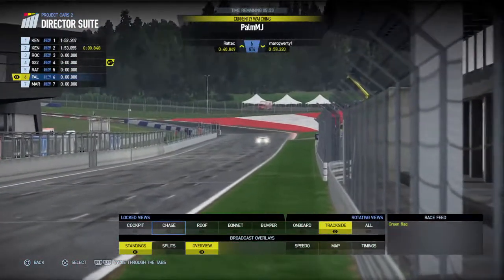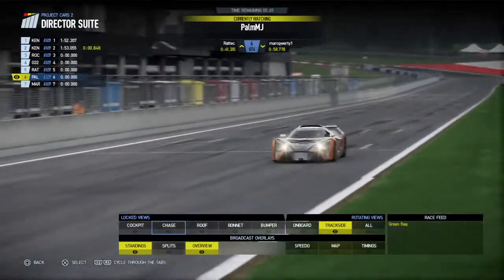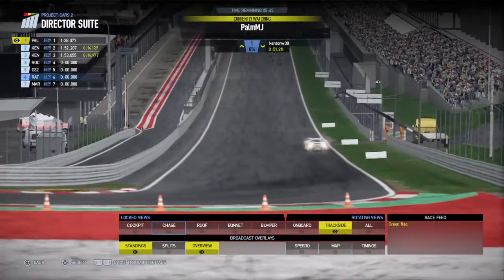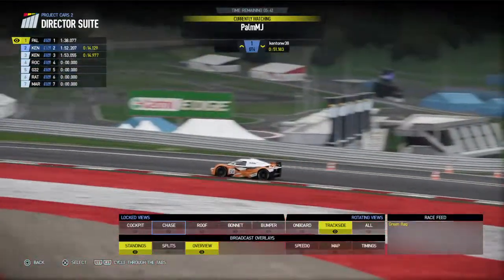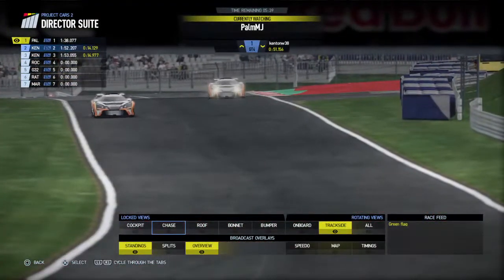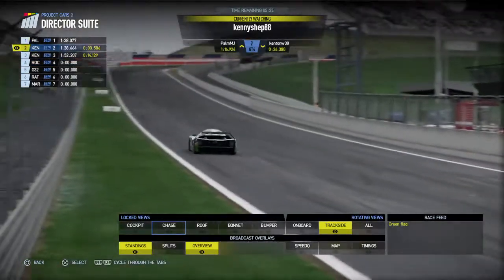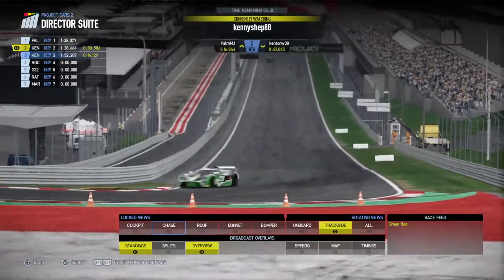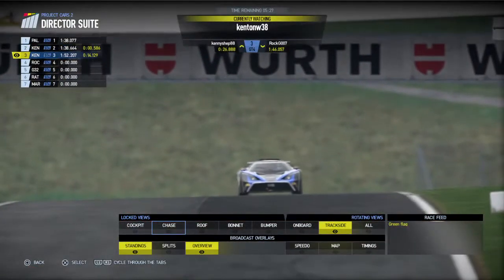And the lights are on, so we know that he means business. Over the line he goes, and that puts him in first with a 1:38.07. So a huge lap there. Kenny with a 1:38.6. Where's this going to put Kento?